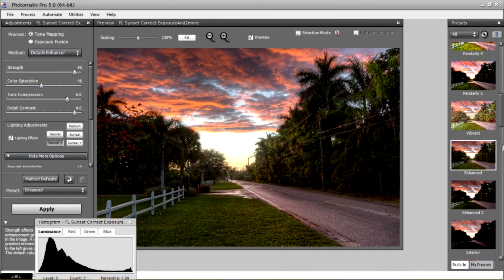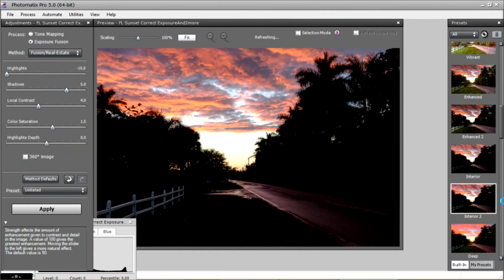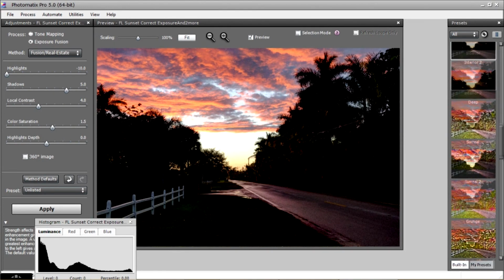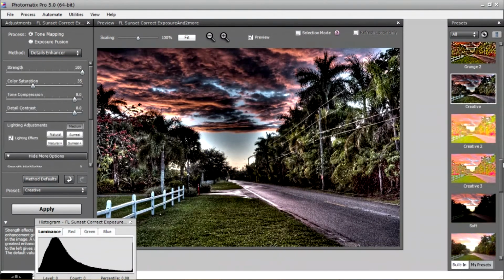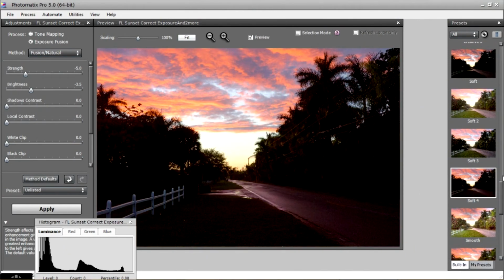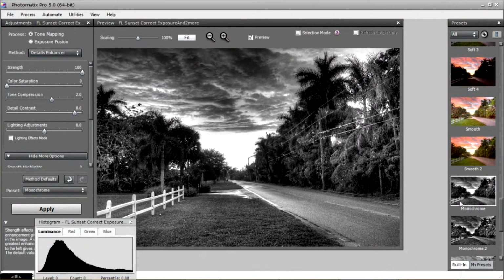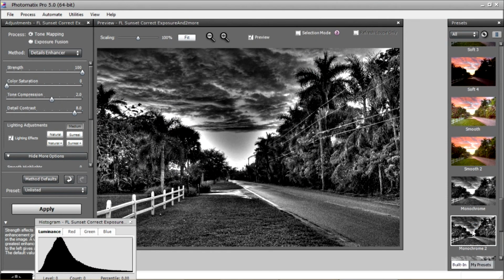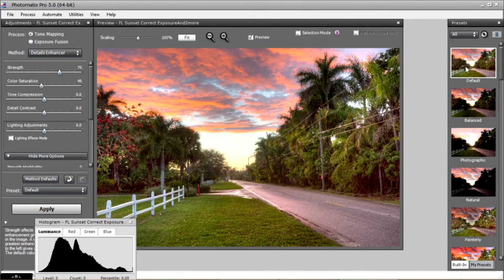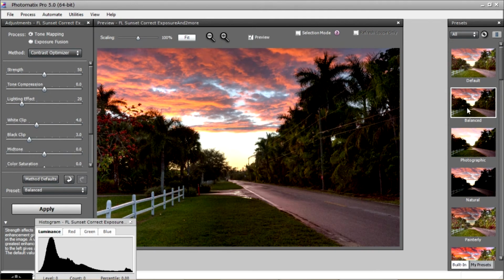I often like some of the enhanced presets, and the interior presets can look pretty nice even on exteriors, but I think that is too dark. That one's really far out. Some of the soft presets look nice with this picture. I like that one. And if you wanted to go with a black and white photo, there's some very nice black and white options. But this was a spectacular sunset, so I want to show off the colors. Default and balance were my favorite. I think I like the balance a little bit better.